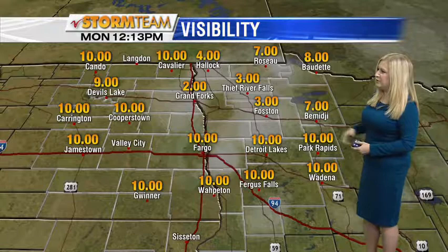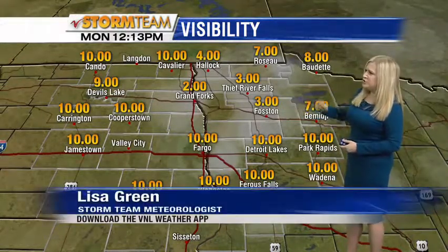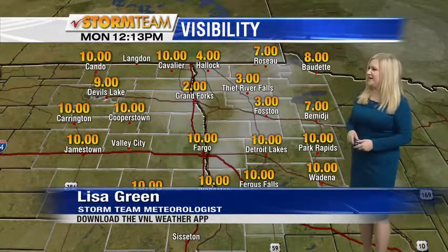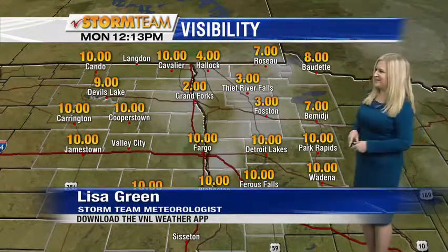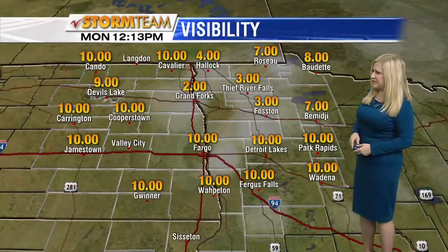We're looking at some lower visibility where we've got that blowing snow as a result, down to 2 miles in Grand Forks and 3 in Fargo and in Thief River Falls, and in Fawcett. And in other places, we're likely seeing some lower visibility in some spots too.